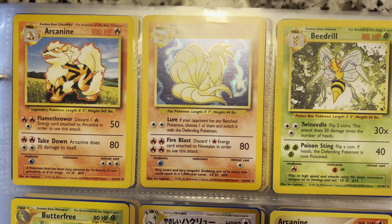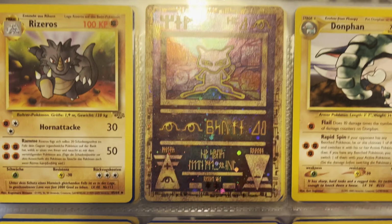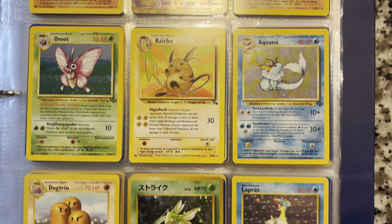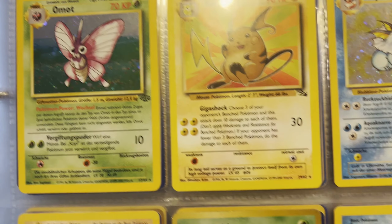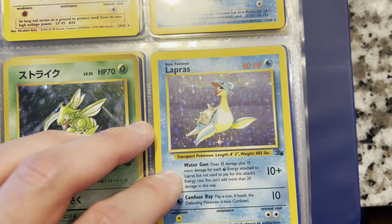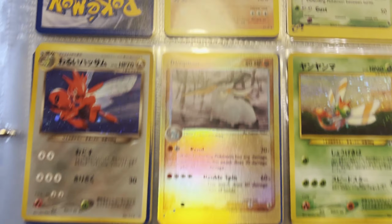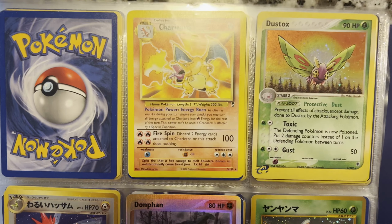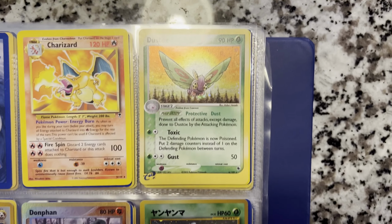So we have this foil Ninetales. Let's proceed. Here we got this promo Mew card that probably everybody got back in the day. Aquana, that's the Vaporeon from, I believe, German. Omot, I believe that's German as well. Lapras foil. It's not first edition, but this is from the base set Fossil, so that is fairly rare as well. Here we have a Base Set 2, I believe, Charizard. It's not foil, but it is in phenomenal condition, so I gotta get that in a sleeve.